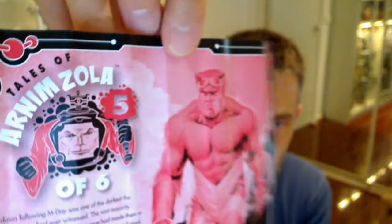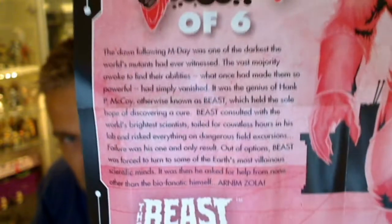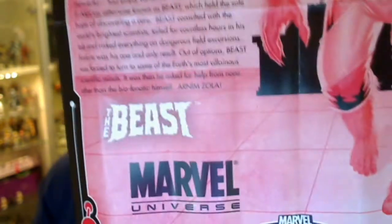Now, inside the box as well, there's a little flyer there. It gives you some of the parts and figures that you need to collect, this is from the Phantom X one, if you want to put it together. And they have little other details on the back there. It tells you the history of Arnim Zola if you want to particularly read that. Let me just zoom up a little bit more. You can freeze, and off you go. So that's a little character profile of the Beast, Drax. Let's get a look at this guy.